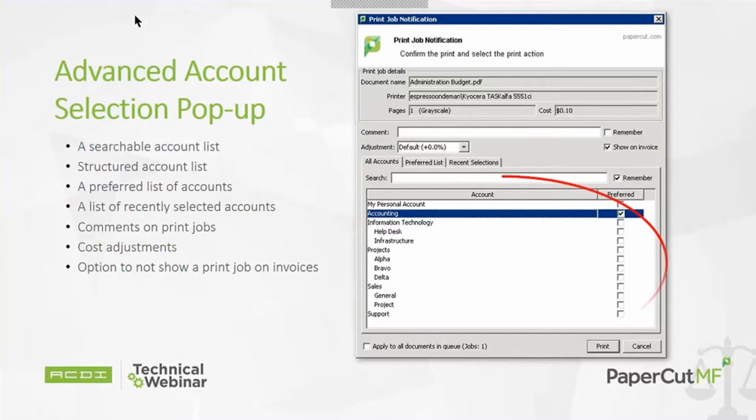Pick from structured account list, a hierarchical list. That is, sub-accounts are shown indented from their parent accounts for clarity. Checkboxes to create a preferred list of accounts, so you can save the most commonly used accounts to a list. This is a useful feature when many accounts exist, but each user mostly just uses a few of them. This is per user, as all of these things in the client tool. A list of recently selected accounts is saved for quick selection.